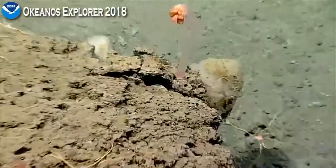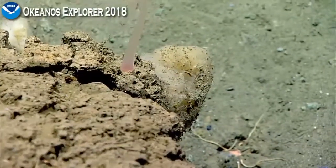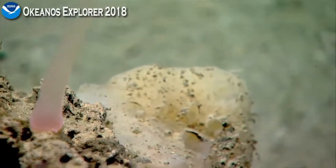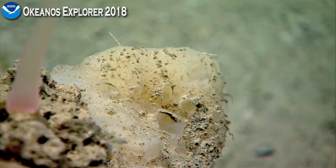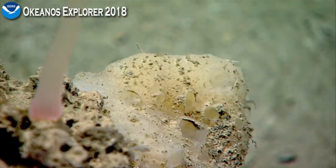Okay, ready for move? 20 meters at 290 degrees, speed decimal 2 knots. Good copy. We haven't had a spongy dive in a while. We haven't seen hardly any sponges the last couple dives. Is that good, watch lead? Yeah, it's great.